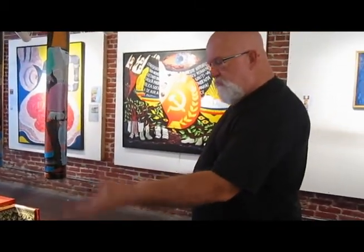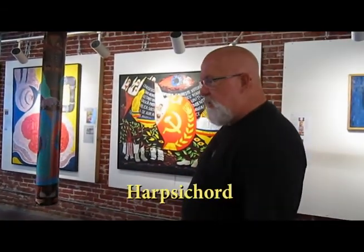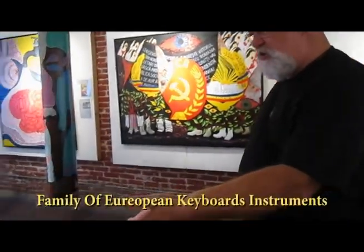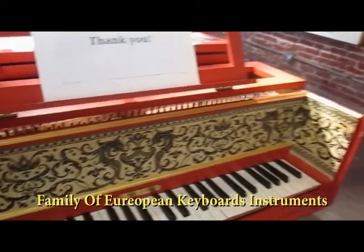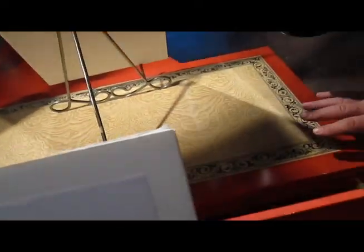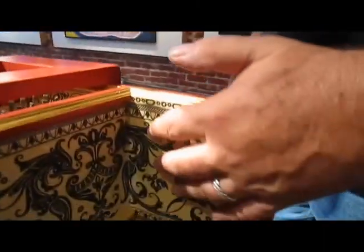And then, of course, Vivaldi and Buxtehude and all those guys that were during that period of time, Handel and Purcell. And so this is the instrument that they used along with the ensembles for early operas and all that kind of stuff. This right here is wallpaper. And that's exactly what they used. That looks so unique.